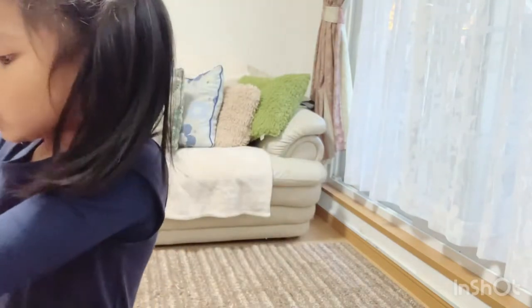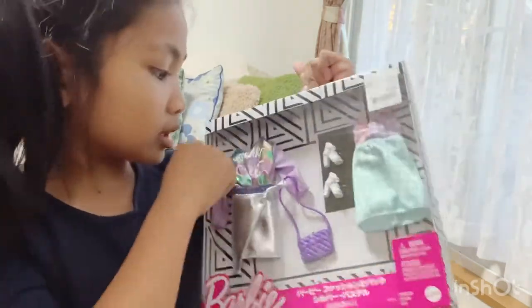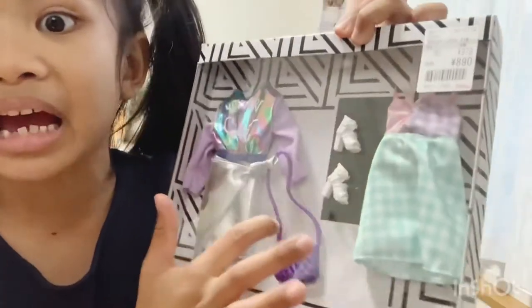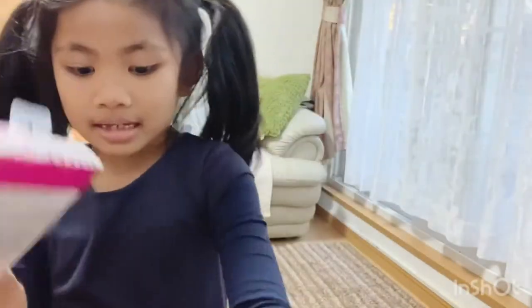And the next one is such a beautiful dress. And I like this one the most because it's like a rainbow. And these are all so cool. So it even has, wow, a sparkly bag, a purple bag, and it's sparkly. Hey! Look. And the other one.